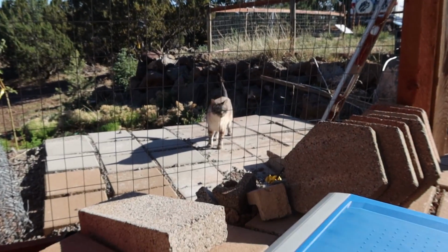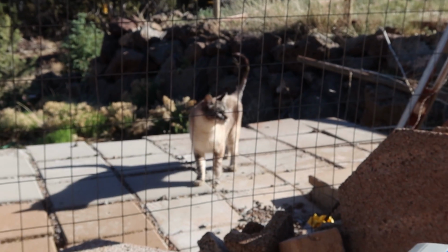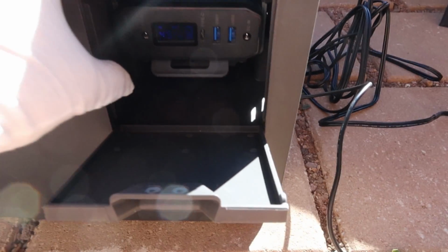What do you want? What's your problem? I have the battery in here charging. The problem is, can't see a damn thing.